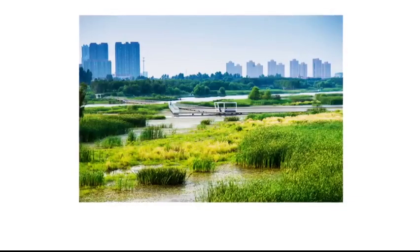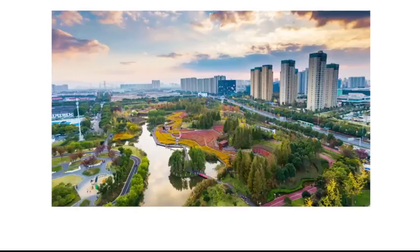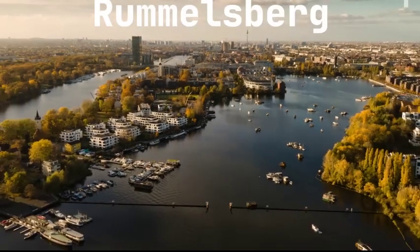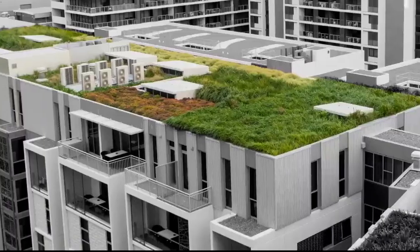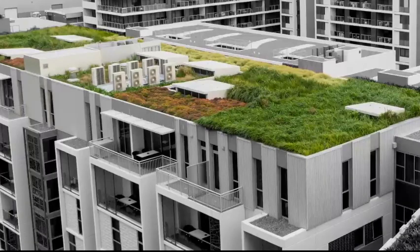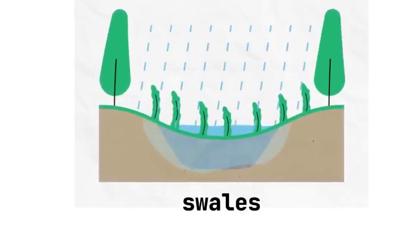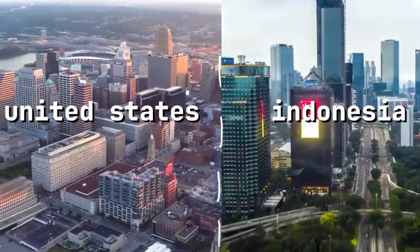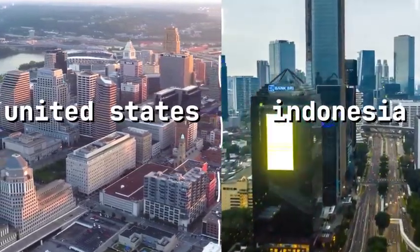China already has 30 sponge city projects that it's working on right now, that aim to be completed by 2030, that'll soak up and reuse 70% of urban rainfall. And on the other side of the world, there are places like Rummelsburg in East Berlin, which is an actual large-scale example of a sponge city that has things like green roofs. And instead of storm sewer systems, they have these green channels called swales that let rainwater actually get into the ground. And now places like the US and Indonesia are looking to adopt these ideas as well. And it's not surprising all of these places want to give it a try. So it seems to me like a win-win all around.